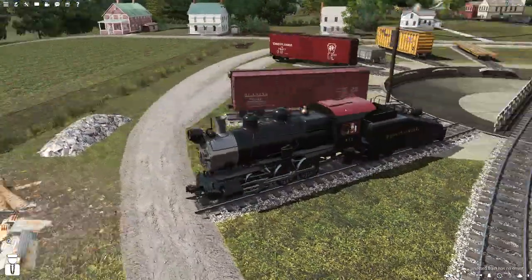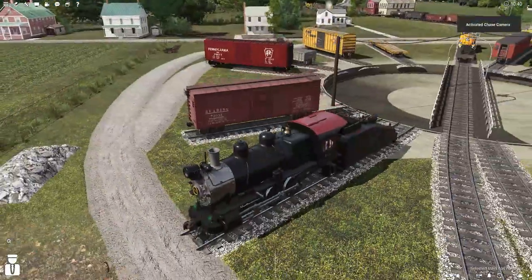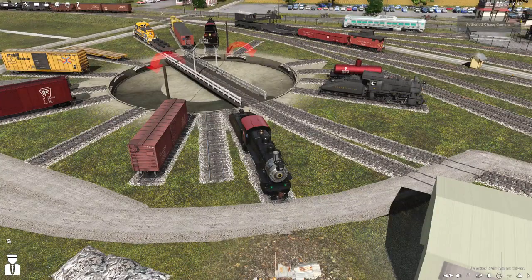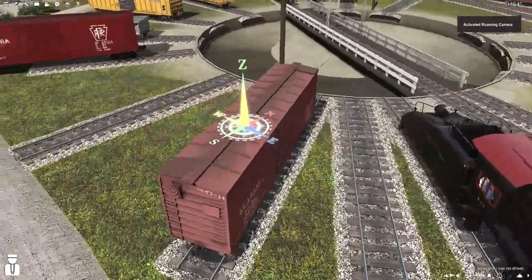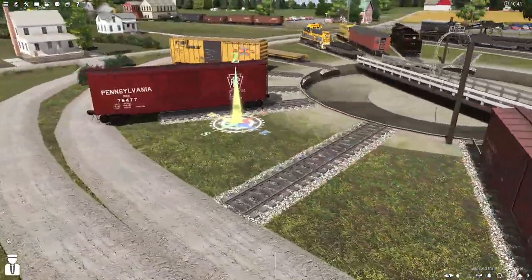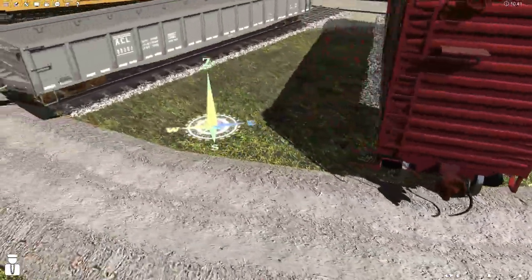Pretty cool. It does have custom cabs. All the Green Coast does have custom cabs if you're into the custom cabs. Most of the K&L stuff does not. This over here is Trainz Forge. This is Green Coast Studios. Don't mind the fact that that boxcar is just hanging out over the ledge.